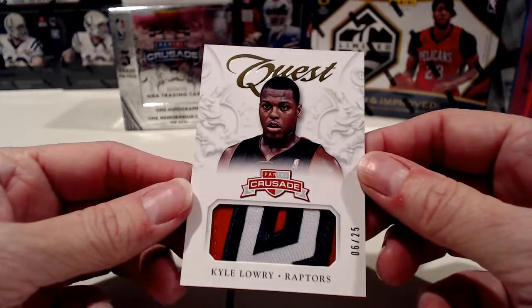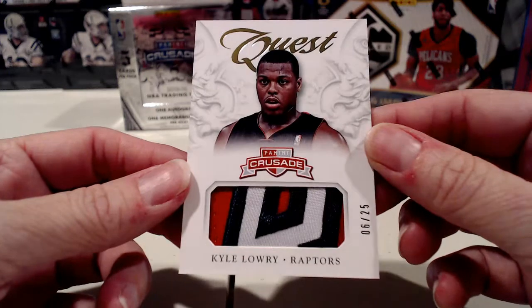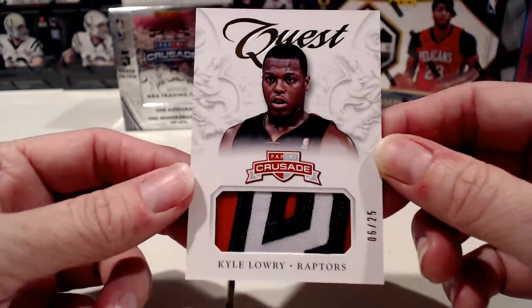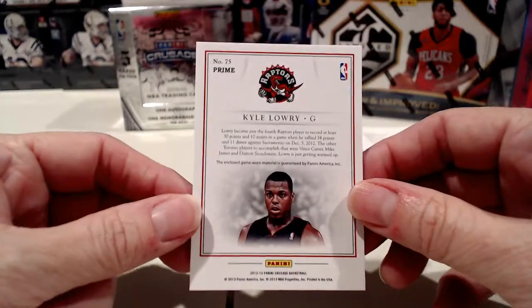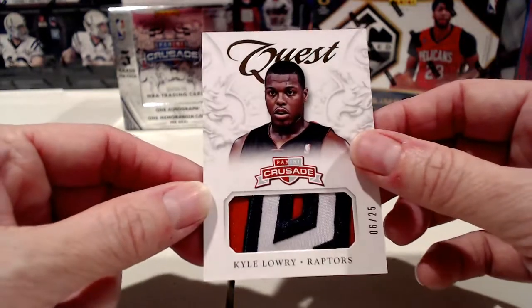Oh, sweet. Look at that patch. Oh, I love that. That is so nice. 6 of 25, and what is that, part of the P, maybe? Oh, I don't know. That is sweet. Oh, that's a nice patch. Yeah, you guys know I am a sucker for a good piece of material, and Kyle Lowry, that's a solid hit to 25 with that nice piece of material.